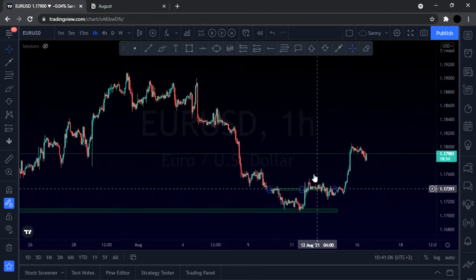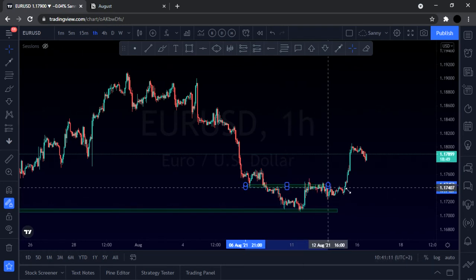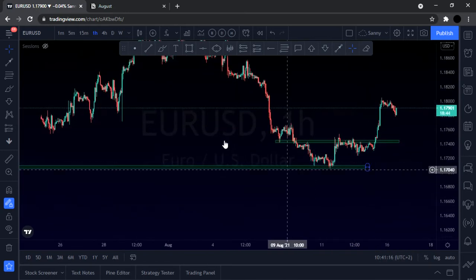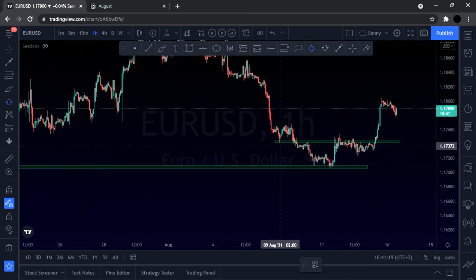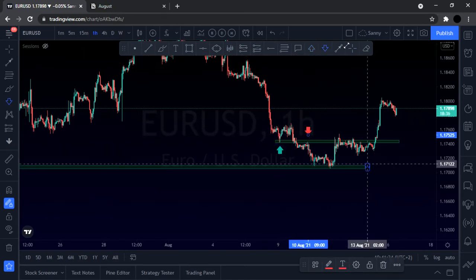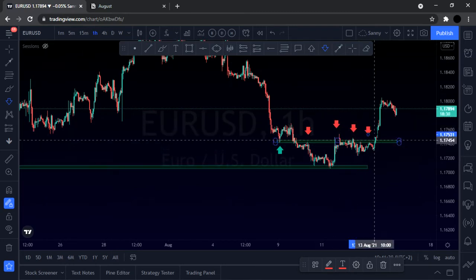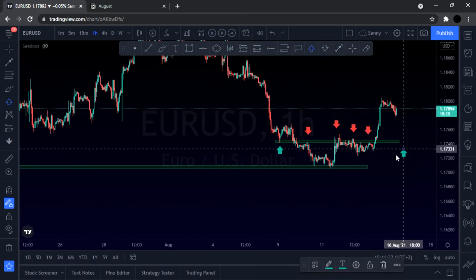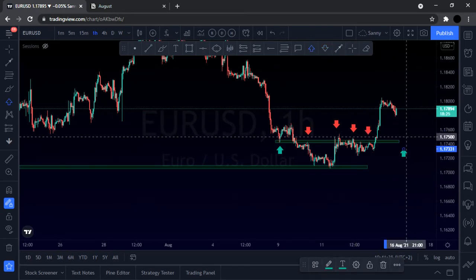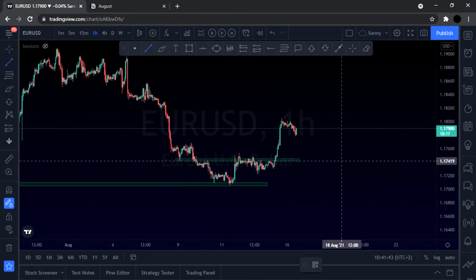As you can see, this area here is very significant. You can just drag it all the way here. We first came here and we rejected off this level, we broke, and the previous support now became resistance, right? And we saw resistance, resistance, resistance, and we saw a breakout here. So what you can expect is price to come back to test these areas. It's very probable that price will come back maybe this week, but what is very important to me is how does price get to these areas?